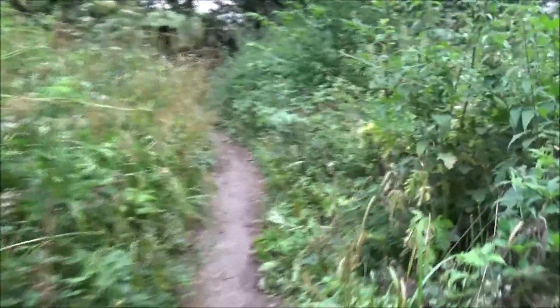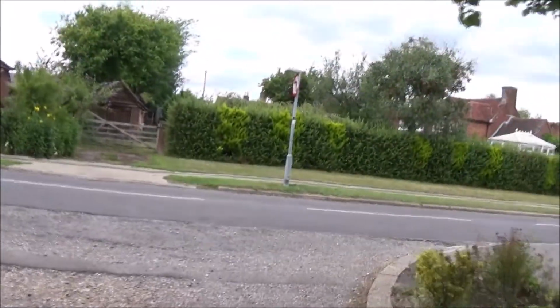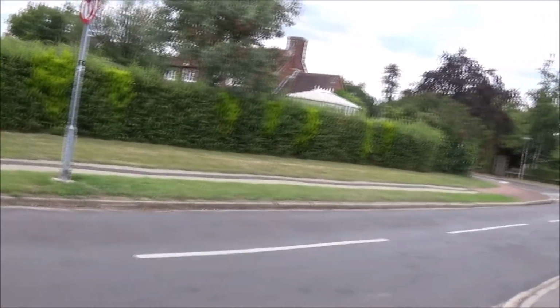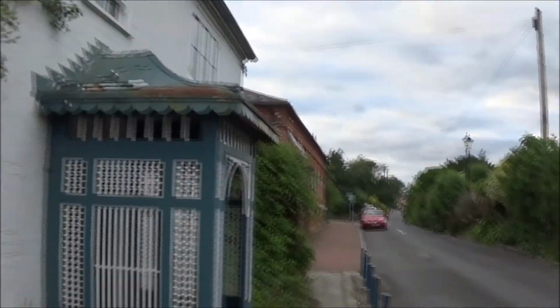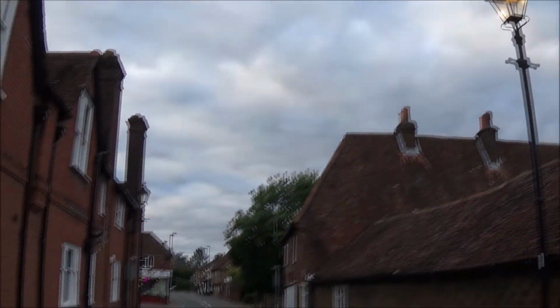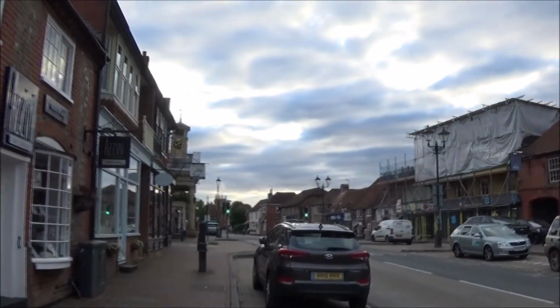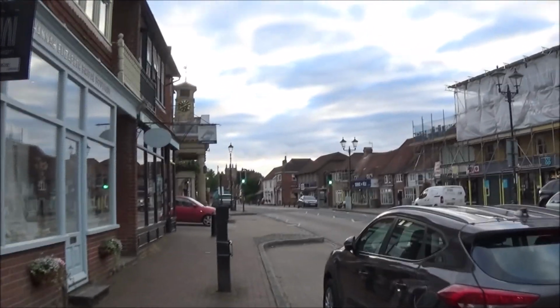So ignore the path to the left that goes over that boardwalk because we're going straight on. And the path has led us out back onto Church Lane if we turn this way and do a left. So here we are, we're back in the Botley Square again. So we turn left, we're heading back towards the pub, and you can see the Tower of All Saints in the distance.